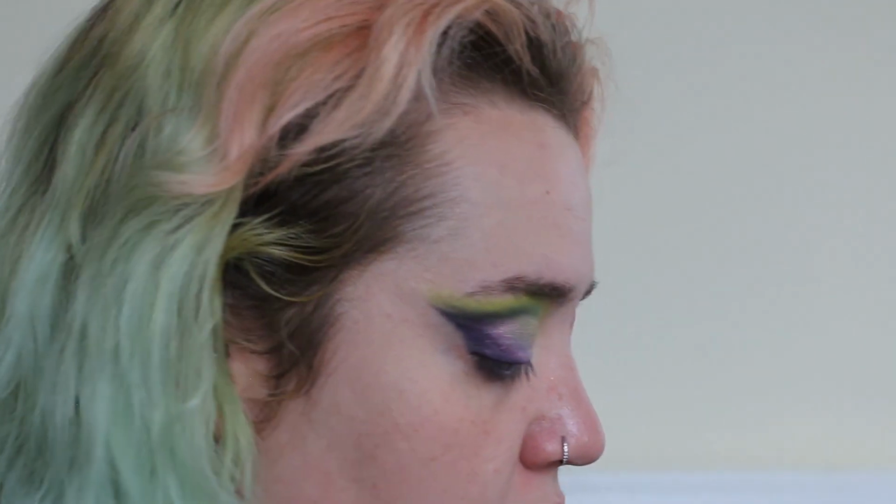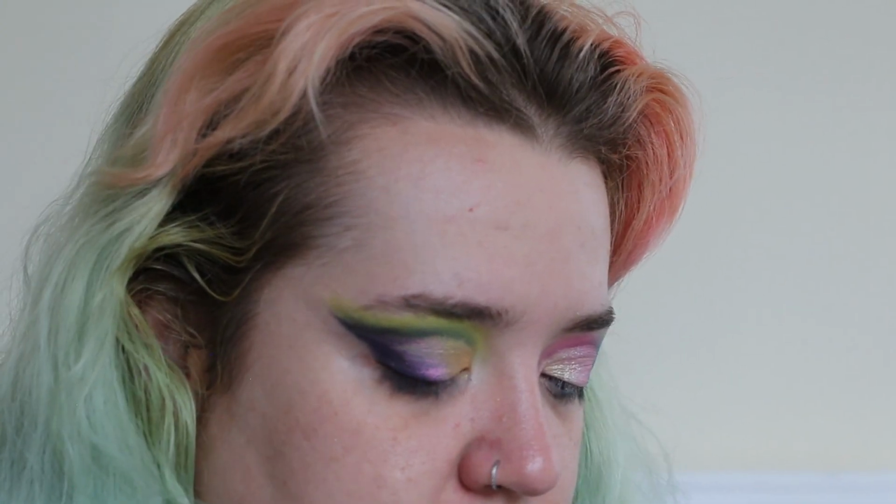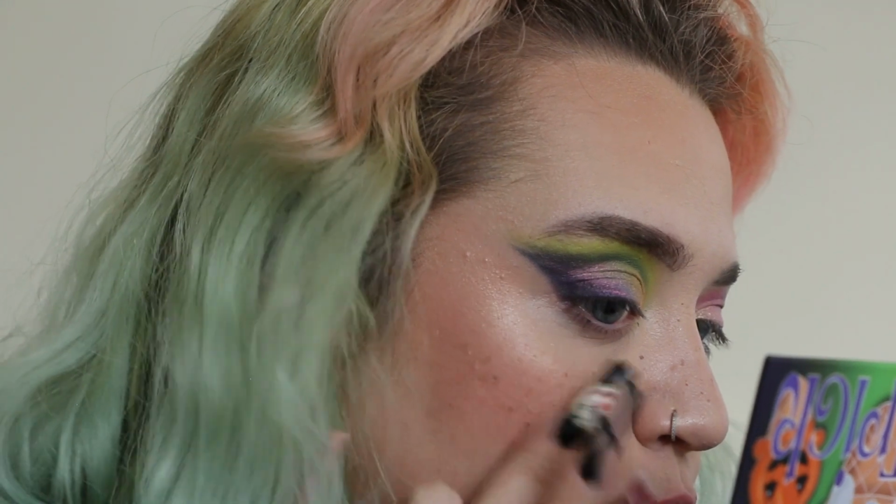Right, okay, I'm gonna go put some makeup on the rest of my face, and then we'll be back and we'll do the under eyes. Right, okay, that is the rest of the face on. Freckles a bit dark here, I love.